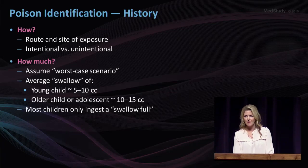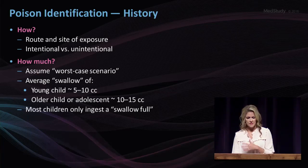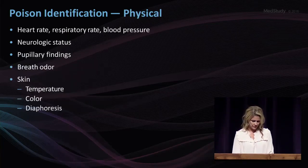If they come in with a half bottle empty of liquid acetaminophen, we have to assume they drank the whole thing and prepare for the worst. But we know that generally speaking, kids are only going to take a swallow full. So the little ones, that's 5 to 10 mLs. The older ones, maybe 10 to 15.